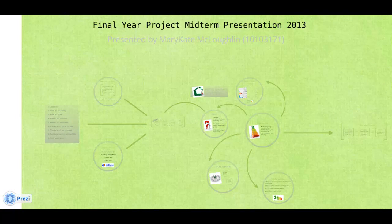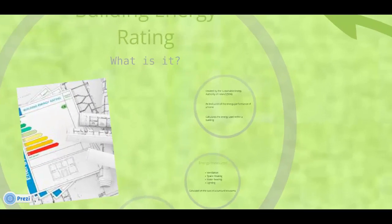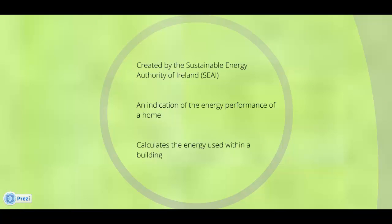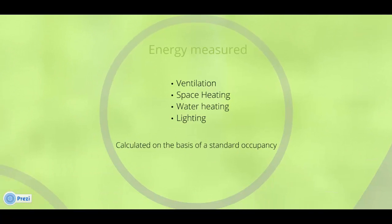Before we get started, it is important to have a clear understanding of what the building energy rating is. So, the building energy rating, what is it? The building energy rating, or the BER for short, was created by the Sustainable Energy Authority of Ireland. It is an indication of the energy performance of a home. The BER calculates the energy used within a building. The energy measured comprises ventilation, space heating, water heating and lighting. The calculations are completed on the basis of a standard occupancy.